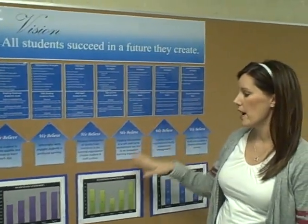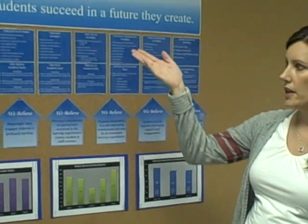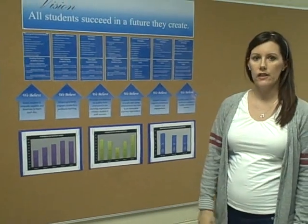This is our continuous improvement board. This keeps up with campus data such as tardies, absences, and discipline referrals. It also has the data that's driven by our campus improvement plan. And then we also make sure that our beliefs and vision are here so that we can make sure that all of our data is supporting our beliefs and our vision.